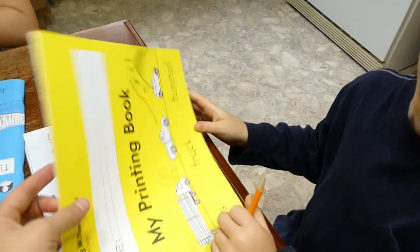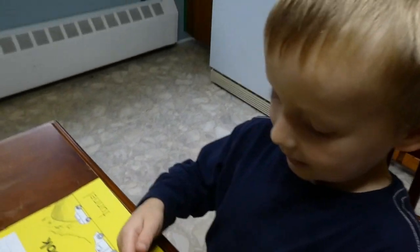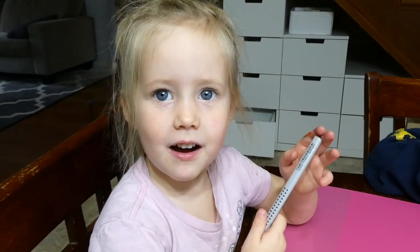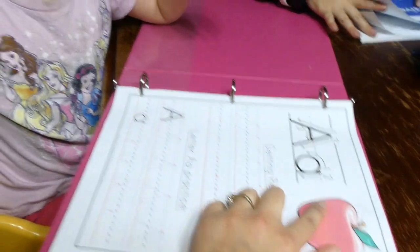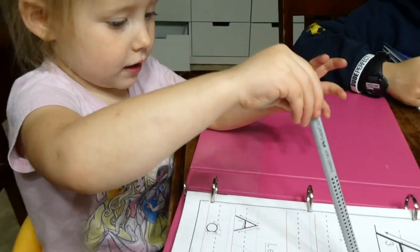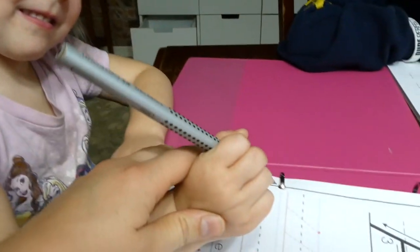Simeon, what are you doing? You're printing books. The first thing you're going to do here is write your name as neatly as you can at the top there. What letter is this? A. Right, and what does the A say? A says A for Apple. Yes, now show me how you hold your pencil. That's better.